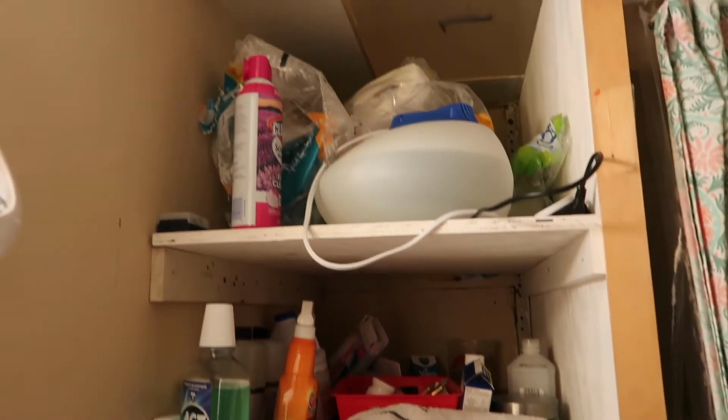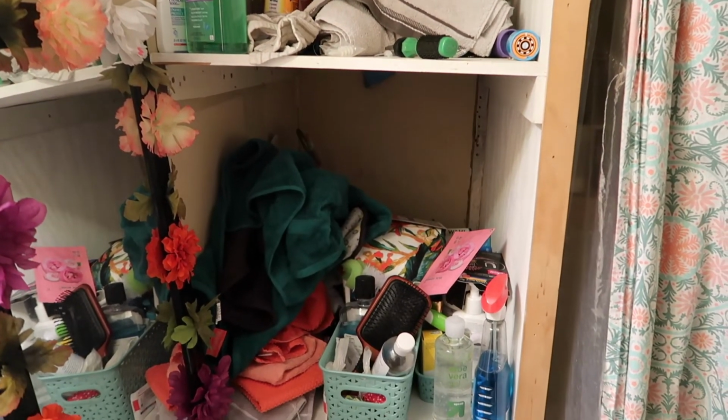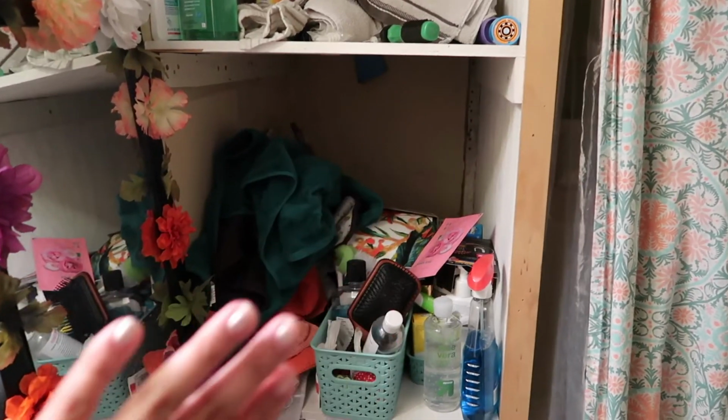So moving on now, we're going to fix this whole section, which is honestly, I'm dreading it, but we'll start with the bottom side just because I feel like even though it may not look like it, it is more organized.